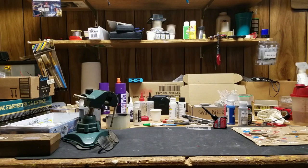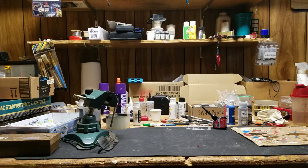Okay, so upcoming builds. When I'm going to be getting to these, I just don't know, because, like I said, my focus is the Pontiac right now. I've got sort of an aviation and space theme going on in my living room. My walls have been bare forever, so this is what I've come up with.